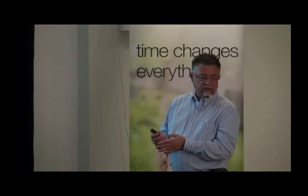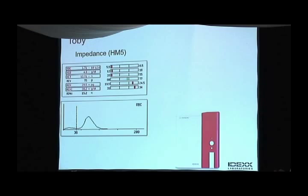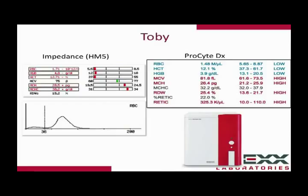Okay, so now with all due respect, I'm going to pop your balloon, all right? So we said it's non-regenerative. So now let me show you this. I'm going to show you the ProCyte results.